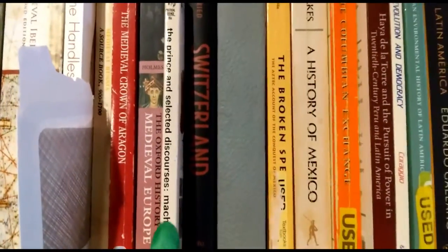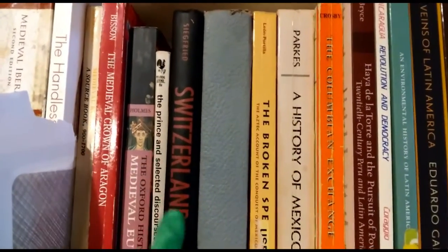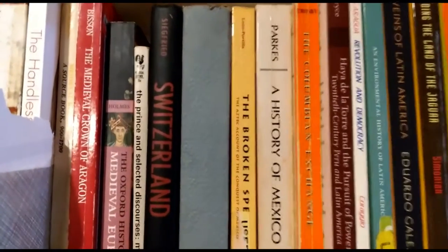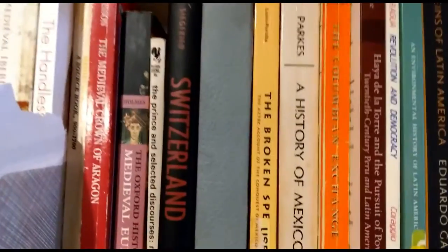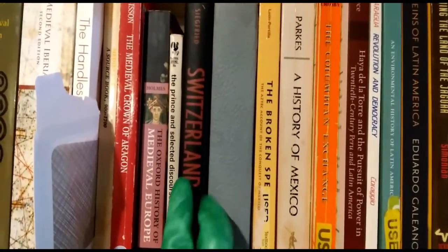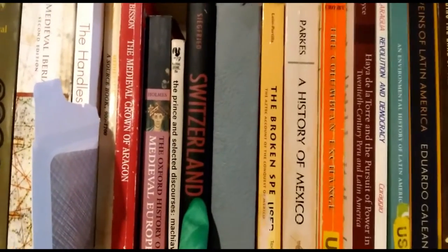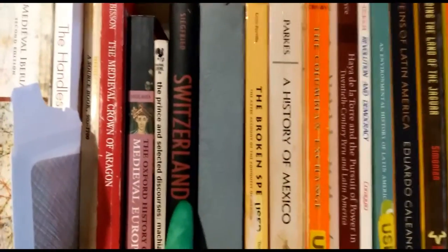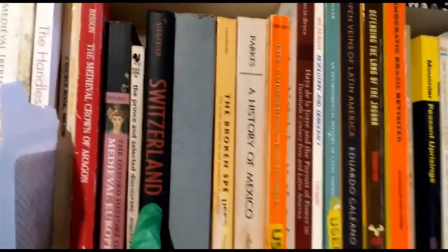Tucked in here in the medieval section, we've got The Prince and Selected Discourses from Machiavelli, Switzerland by Siegfried. This was a book that actually used to be owned by a professor of mine. He's signed the inside of it, which is pretty cool. Not that I asked for his autograph, but the university was doing a sale of books from its library, and when I opened it up, his signature and the date he signed it were on the inside. So that was really cool. This is pretty special to me. I got a couple other books from him as well.